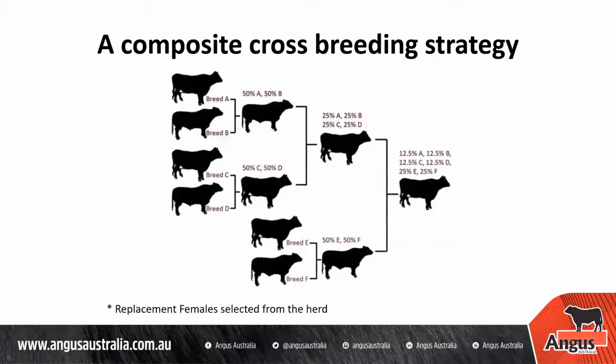And then once that crossbreeding strategy stabilizes, we can form what's called a composite crossbreeding strategy. And many herds, particularly in Northern Australia, as well as some in the South, will adopt this kind of breeding philosophy around the heterosis and also the ability to bring in positive traits and genetics from a variety of breeds.